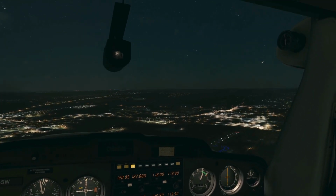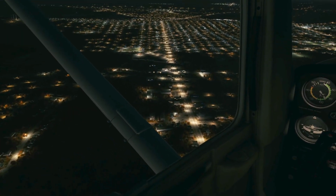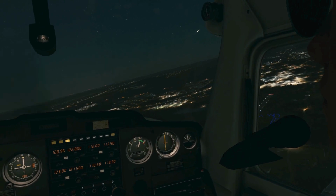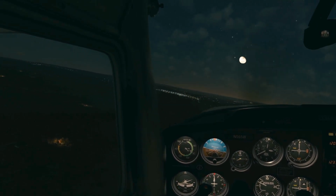Alright, and there is the field. So we're going to overfly midfield and hope that the windsock is illuminated and that we can see it. Runway 28 is right traffic and 10 is left traffic, so either way we're going to end up on the north side of the field. And I was able to spot the windsock, which is illuminated, and pointed us to runway 10. So we're going to maneuver back and enter the crosswind, the left crosswind for 10.